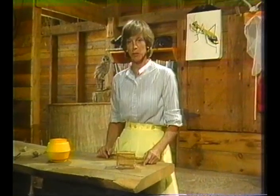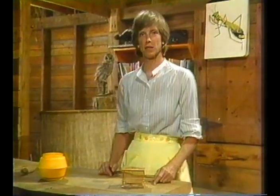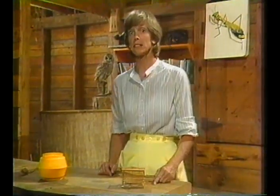Here's my cricket cage with a cricket in it. Grasshoppers and crickets make good pets for a few days. They're easy to feed. They eat almost any kind of vegetable. You have to be sure to give them water. And after a few days, you should always take them back to the field where you found them.